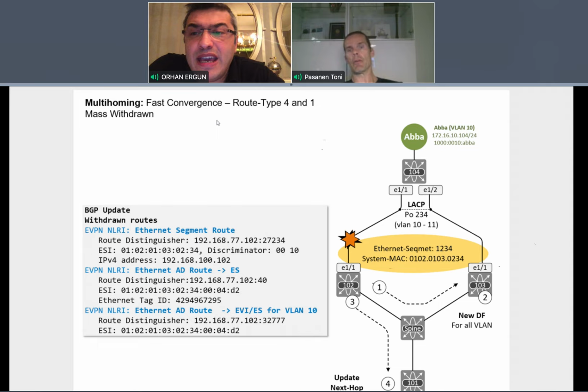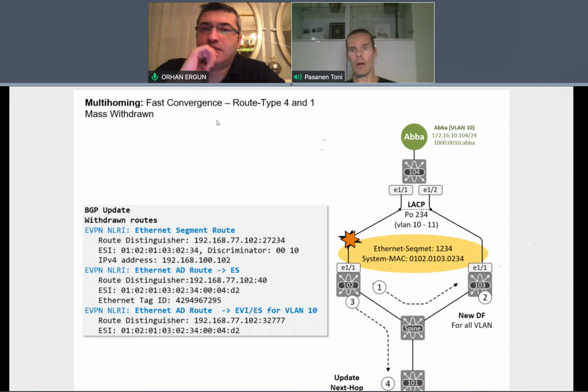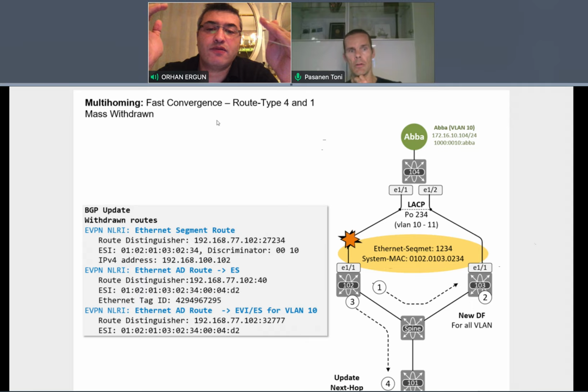So for the MAC mass withdrawal, we are sending both type 4 and type 1. Yeah, type 4 is used for peering with devices in the same segment and type 1 is for those remote switches. So 103 uses the Ethernet segment route to know that, okay, 102 is no longer participating in the ESI segment. And AD routes, how I see it, are advertised to and used by 101 to understand that 102 is no longer capable of forwarding traffic towards the ESI. For the remote guys, like 101, it uses type 1, but the same-segment guys, like 102 and 103, learn those failures from type 4 routes.